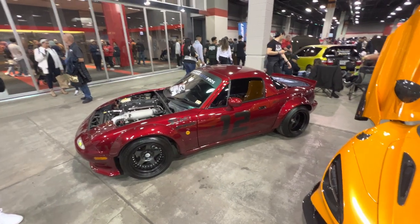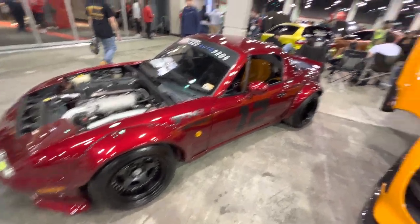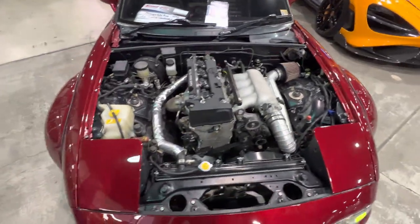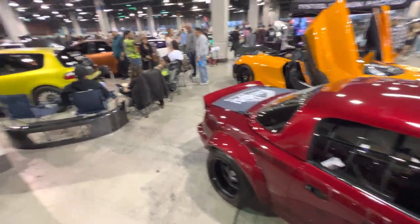But when you compare it to a car like this, you know the amount of work and effort that was put into this car to make it this clean. The paint job, the fitment of the wide body kit, the wheels, the engine, tidying all the wires, making it look this clean. You gotta appreciate the detail, the time, the money, everything that goes into these cars.